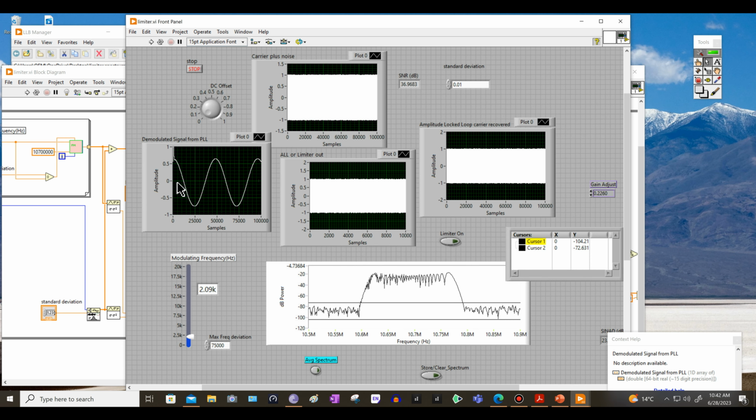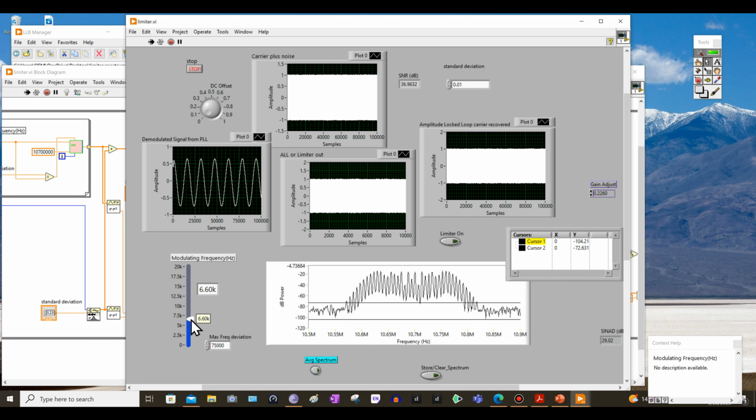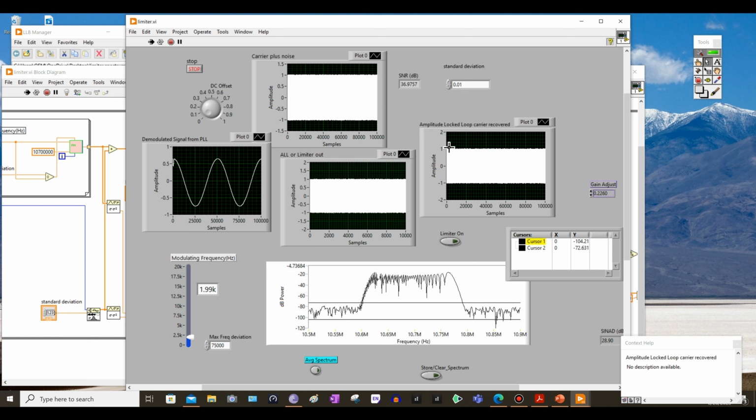So let's have a look. I'm going to put in a small amount of noise. You can't put in zero noise, but a small amount of additive white noise. Here's our demodulated signal, and I can vary that. So it's quite a nice simulation. That's a phase lock loop demodulating the signal. I'll set it to about 2 kilohertz. The amplitude lock loop output is at 1 because the set point is at 1, so it should be about 1.